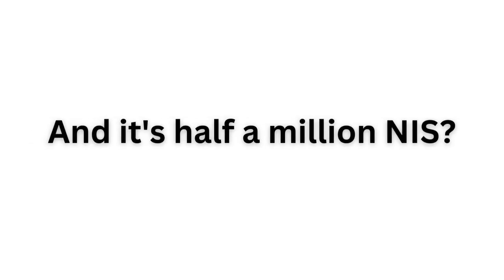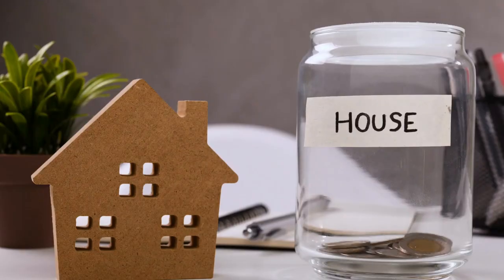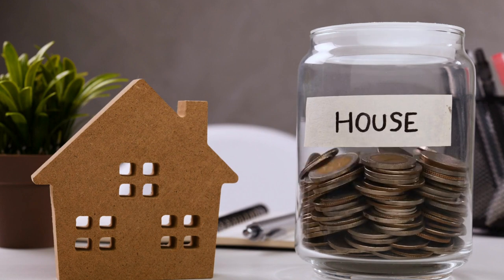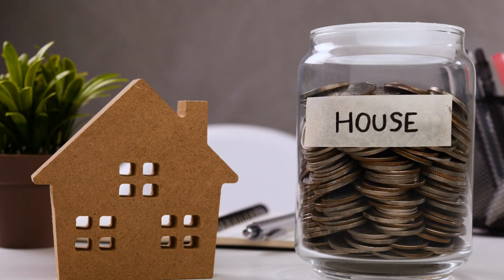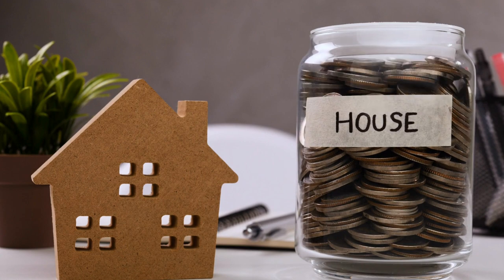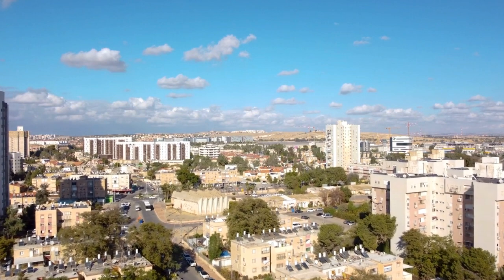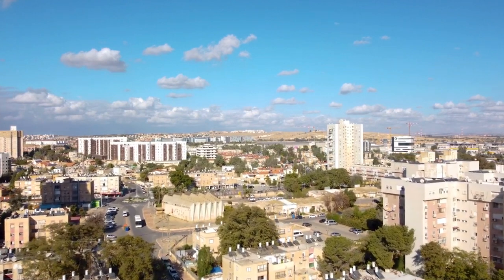So there you have it, guys. If you want to own property in Israel, you're going to need at least $100,000. If you can muster up this sum of capital, you may just be able to afford a one-bedroom property in the southern desert metropolis of Beer Sheva. I hope this video provided a laugh, wasn't too depressing, and perhaps gave you a sense for how crazy the housing bubble in Israel has become.